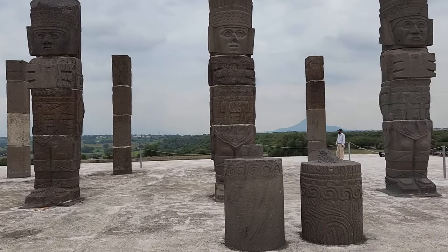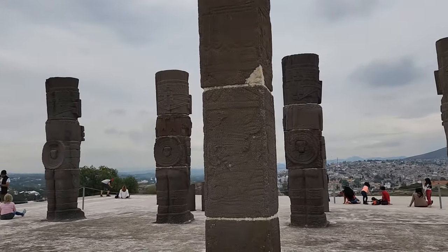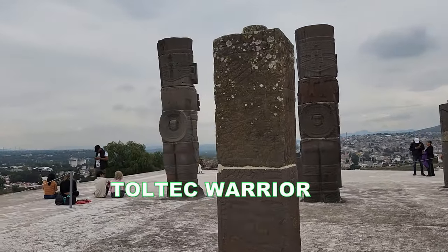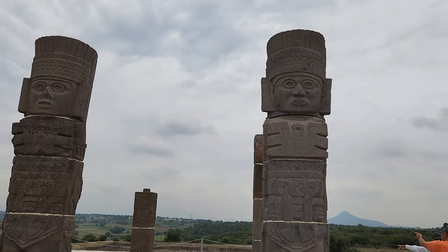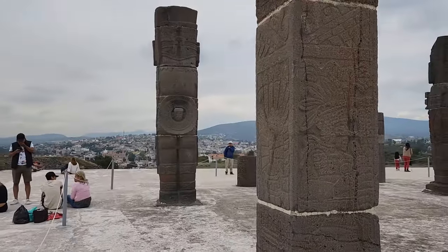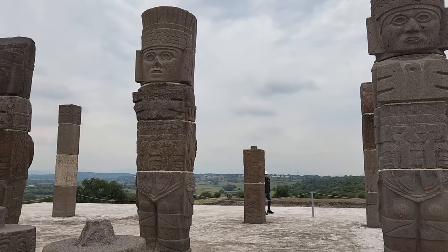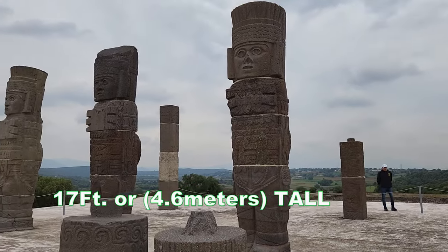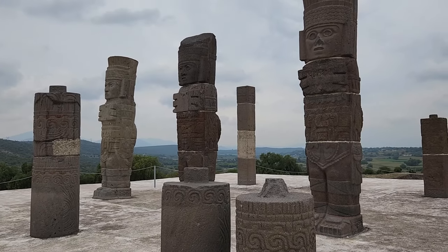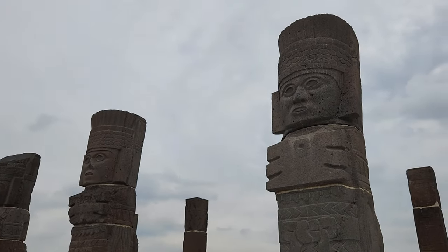These four statues are stone carved, known as Atlantean statues, or locally called Telamon. These four statues represent Toltec warriors. A disc on the back in the shape of the sun, and at the front the shape of a butterfly, is understood to represent that these are soldiers, warriors. It is about 17 feet tall, more or less 4.6 meters. There is no evidence or information about how these heavy statues were brought up here.